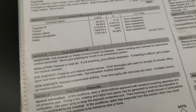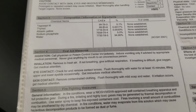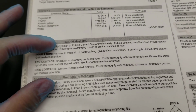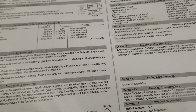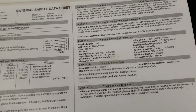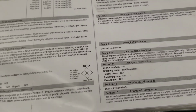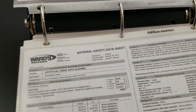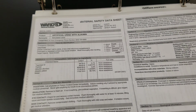So did the person inhale it? Did it get splashed in his or her eyes? Did it get all over them? And these are the procedures that you would follow. Okay, there are other sections on here too that talk about the chemicals within the contents of whatever chemical it is that you're using. And that is it for that one, and it continues to go on.